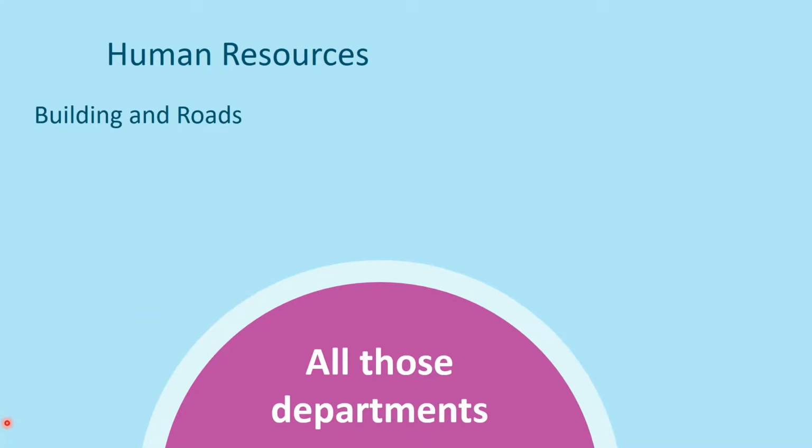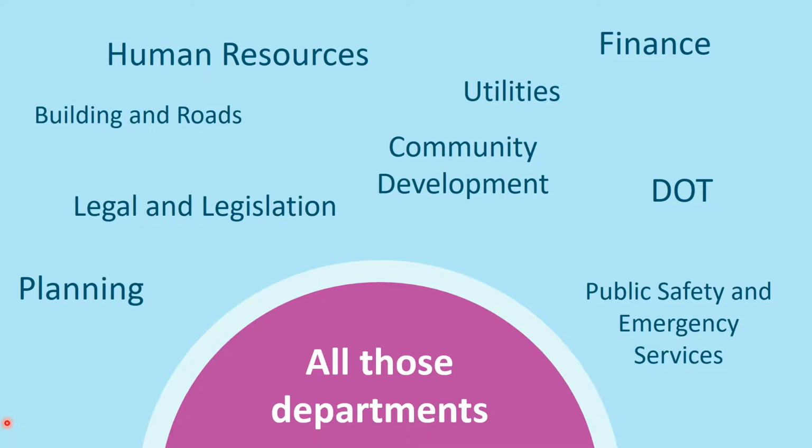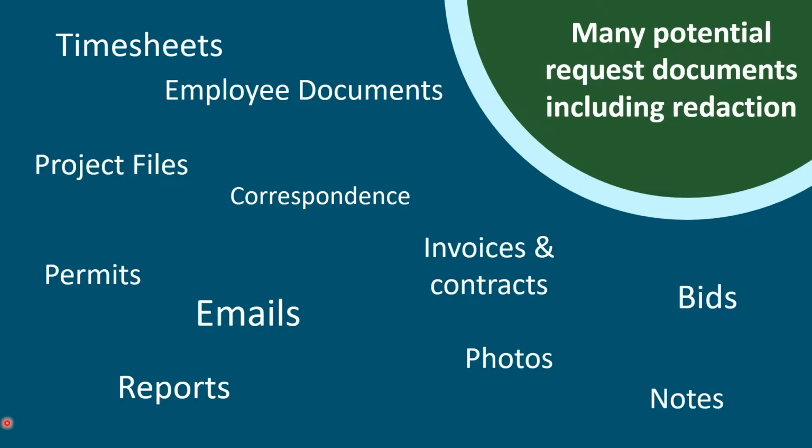These can run a lot of different types of documents and a lot of different departments. All of these departments can be subject to public record requests, whether it's police videos, road improvements, employee records, building and roads from a standpoint of permitting, or maybe community development if you gave tax breaks to a certain business. And it can be a variety of different documents: timesheets, correspondence, emails, or contracts. All of this falls into that public records law.